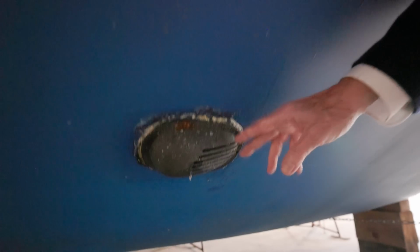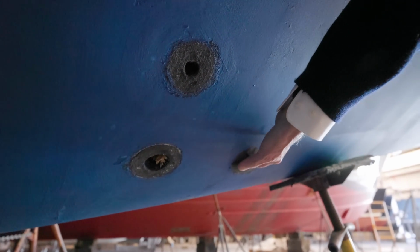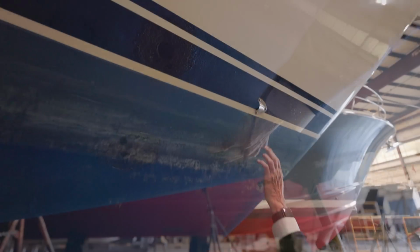Some people have eliminated this and said, well, we're just going to let anything that wants to suck up in there, suck up. We got another couple of mystery holes here, and there's a head up here, so they could be connected to that. Drain for our anchor locker, maybe? Yeah.